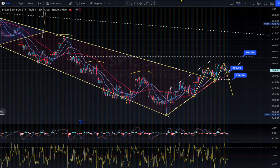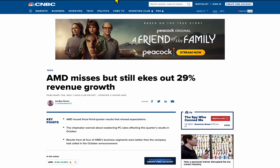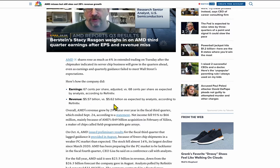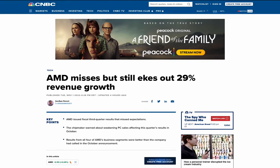The most important news I noticed, guys, is not good news: more than one third of US small businesses couldn't pay all their rent in October. That is not good. So what does it mean? Well, most of the businesses cannot pay their rent. That means it's very difficult, and a lot of them won't be able to hire employees later on because they could not pay their rent. Amazon used to eat up their lunches, but now look at Amazon's earnings growth, it went down. Margin income went down 45% on Amazon. So Amazon is not eating their lunch either. Amazon is going down, and now retailers are going down. That's not good for the market. Same thing today: AMD earnings came out and AMD missed on revenue. EPS expected was 68 cents, they got 67 cents. Revenue expected was 5.62 billion, they got 5.57 billion. And they also lowered the forecast for the second time, guys. So that is another thing to keep in mind. Whatever is happening is not good.